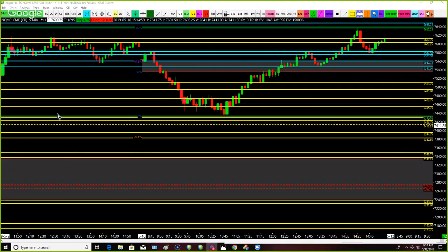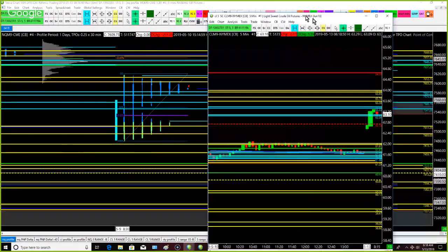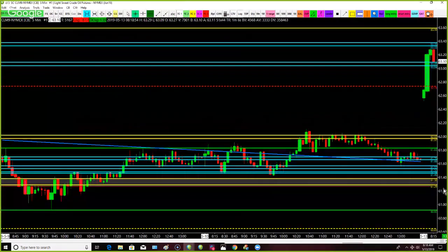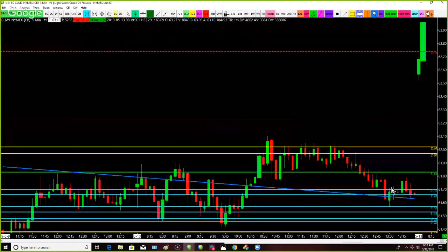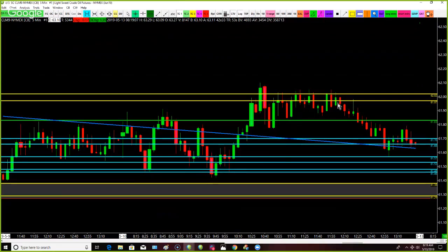Okay, let's go do CL really quick. Okay, this comes down here. Just a quick glance on CL from Friday. So those levels are still valid, right? You'll see this is Friday's trading. Look at why I lean on those yellow areas. See how the blue area got easily traded through? Yellow area, rejection, rejection, rejection, rejection. I want to try to pin my trades in these areas.